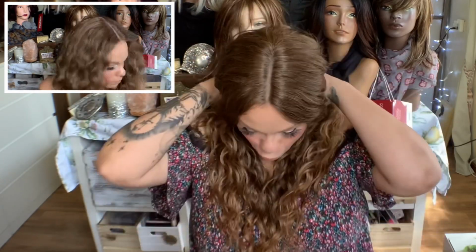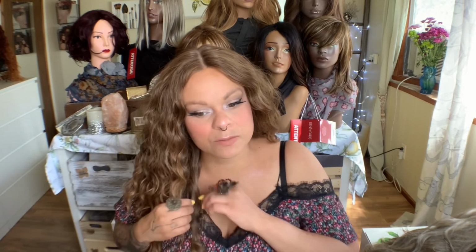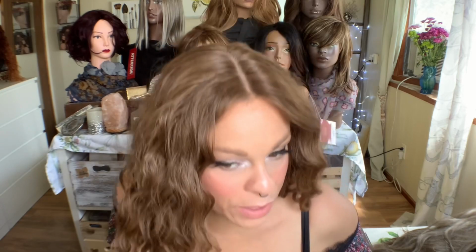This is a fairly warm wig. This is all the hair to the front, so I don't think it's actually a ridiculous density. I think this is a realistic density, especially for a curly wig, because this is sort of how it would look, where it's fuller here and then tapers down. That's how curly hair sort of looks when it grows.